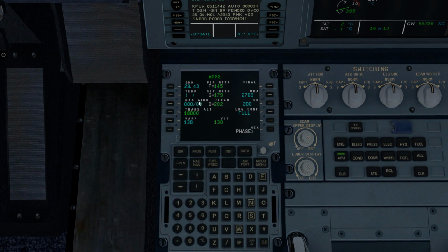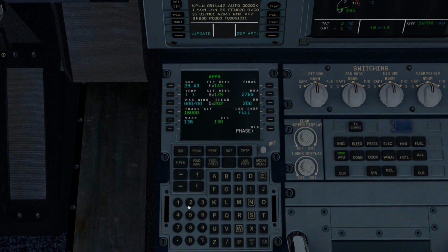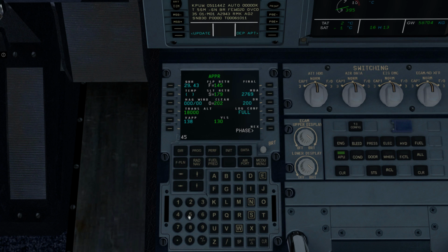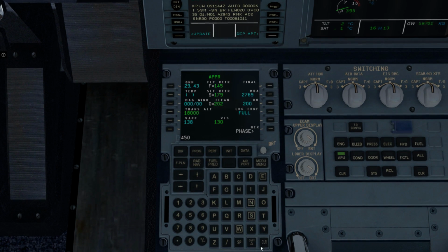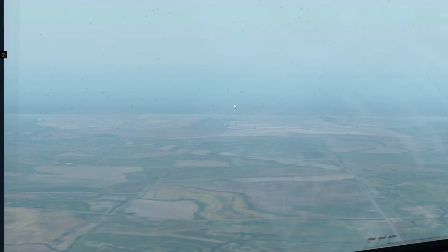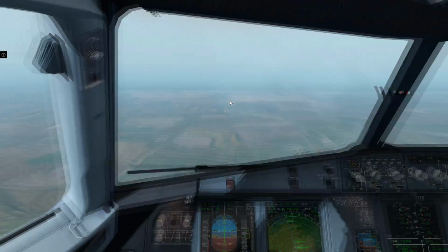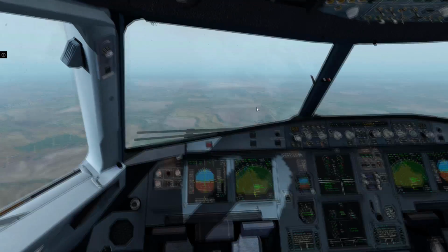Ladies and gentlemen, we have just been cleared to land at the arrival airport. Please make sure one last time. Okay, maybe it's final? I don't know. Oh dear. Oh well. Someone can tell me where I can find that. Well, this isn't really very good. I can't see anything. Anything at all.